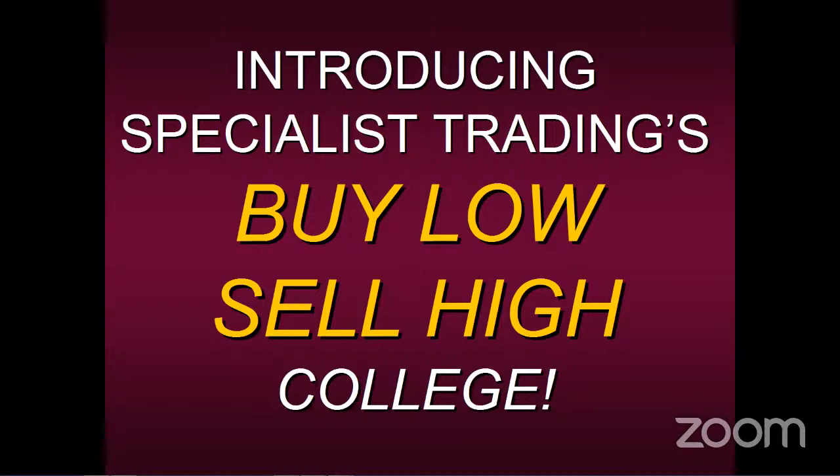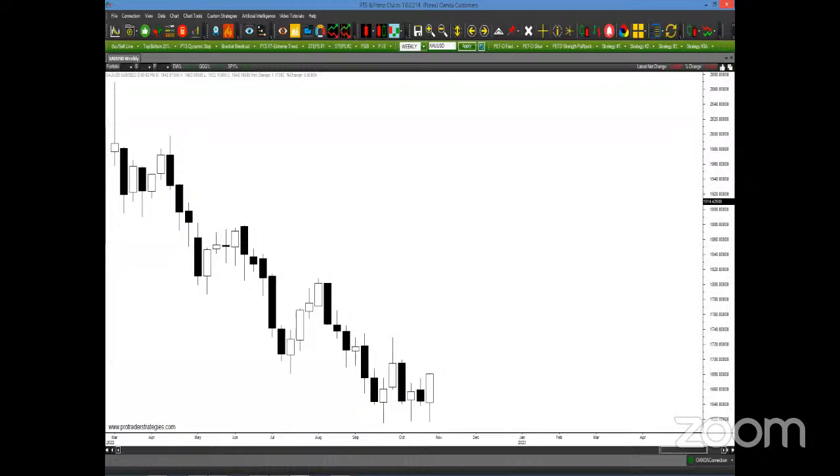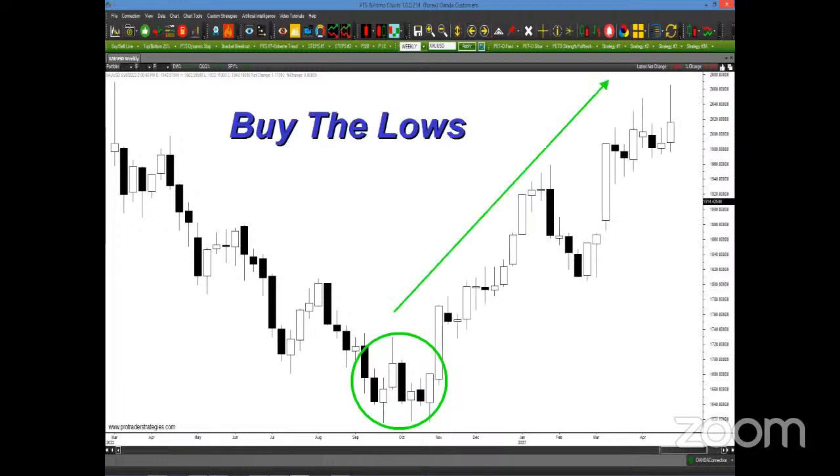Now, let me share with you an older chart here. It's actually a weekly chart in gold, okay? This is going up to October of last year. Now, a lot of traders looking at this would say, well, gold is in a downtrend, so we're going to sell. But what I'm going to be teaching you in the college is, you would have known right here that this was a very significant area, that there was a high probability we were bottoming out and that you should look to buy right here. And then right there at the end of last year, gold started to go up.